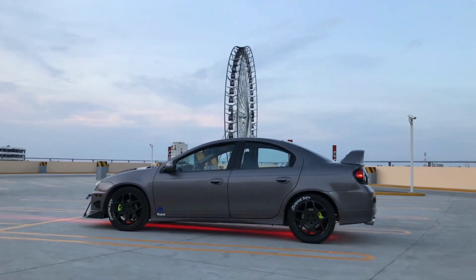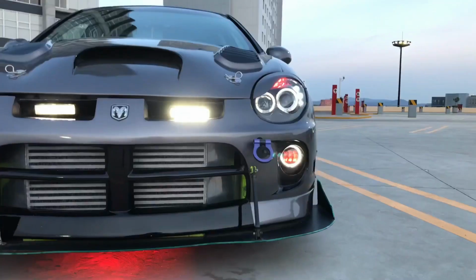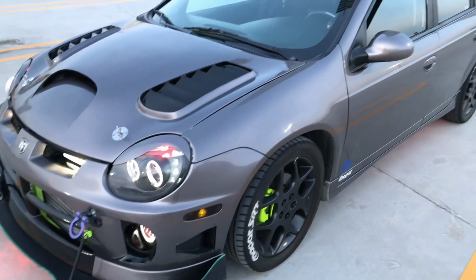Sure, during the huge JDM craze that we just went through on TikTok, the Neon didn't get much love, but that's just because it wasn't Japanese. But was it though? I mean, it had everything that people love in Japanese cars in it.